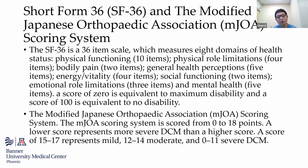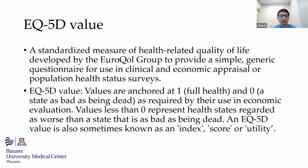There's also a very common one we use for spine surgery, called the modified Japanese Orthopedic Association scoring system. This is a scoring system from 0 to 18, involving upper and lower extremity motor function, upper extremity sensory function, and sphincter function, to determine the severity of the myelopathy. And another measure they're using is the EQ-5D, a health-related quality of life measure, with index-based values and utility scores to assess patients' quality of life.